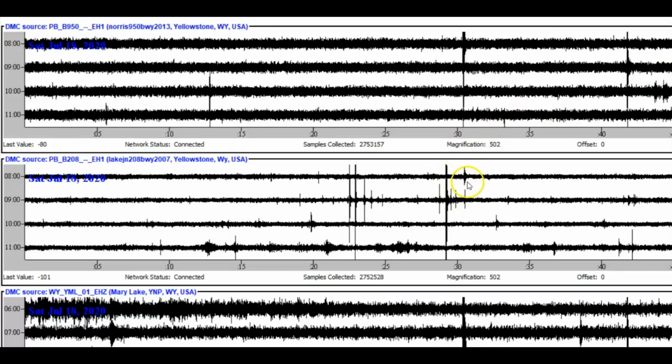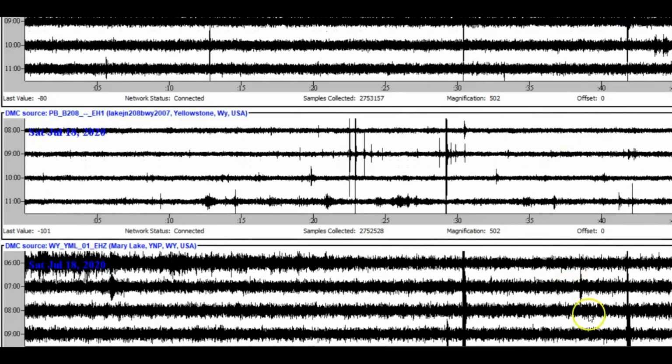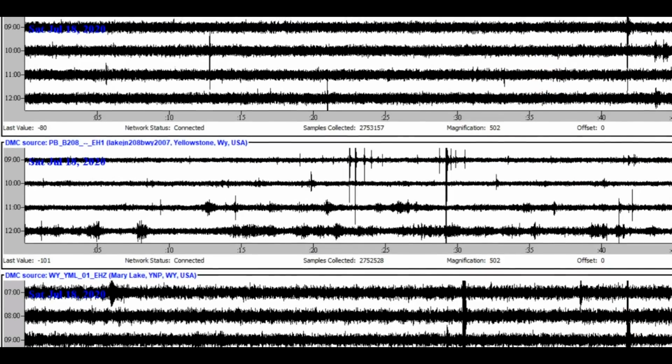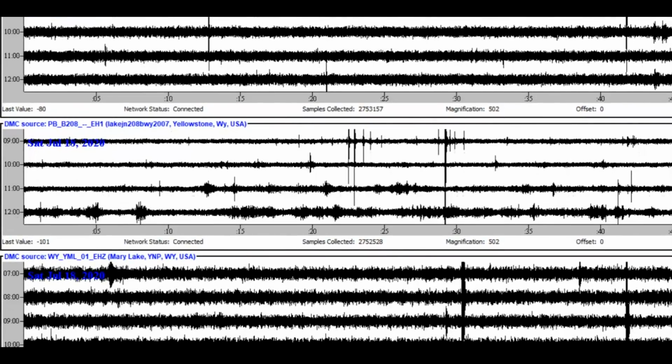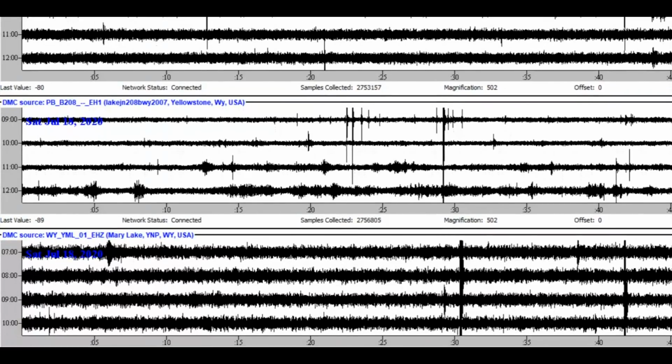There was another earthquake prior to that. And we'll come down here to Mary Lake because it was close to Mary Lake. And yeah, you can see how it's off. The time is off. Let me go forward 1 hour so you can see it. Okay, there we go. So that's the earthquake that they're reporting. I'm sure it was stronger than a 0.1, seeing how it also shows up at Norris Junction, which is up here. Let's see if they reported that other earthquake that occurred before it at about 12:30 Universal Time. Yes, they did.